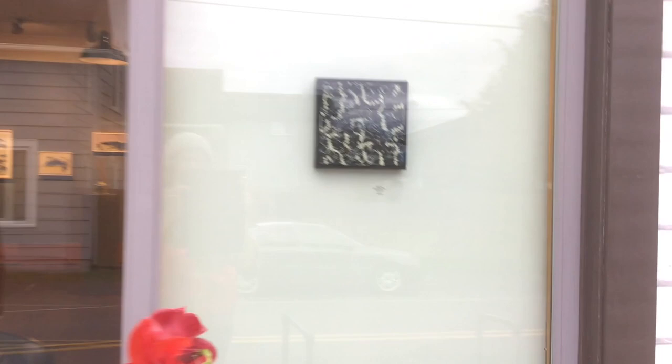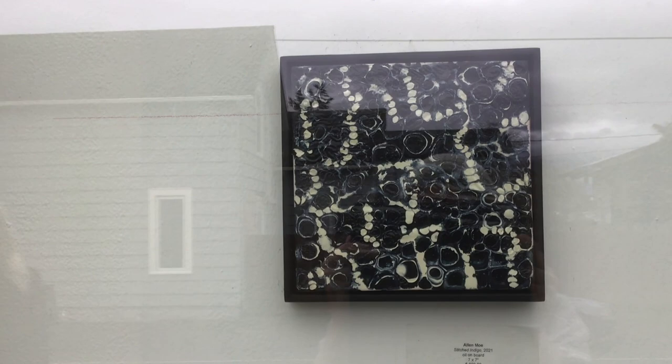This particular piece is Alan Moe, and it's oil on board. So let's go inside and see what we have.